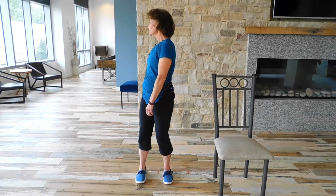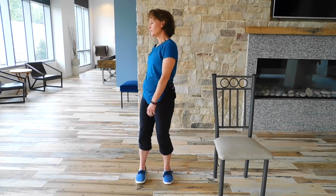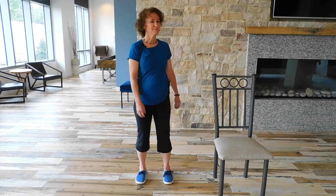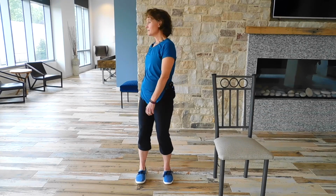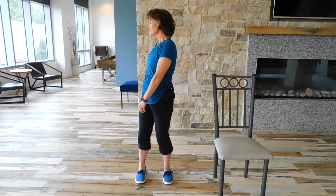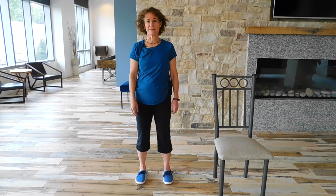Nice and gentle. You may find you can actually twist a little further each time. Just go with it. And everything nice and loose and ready. And then pause.